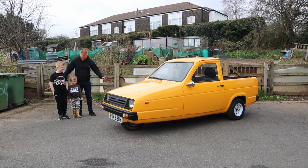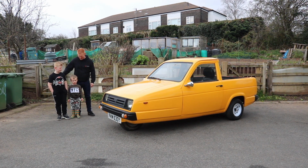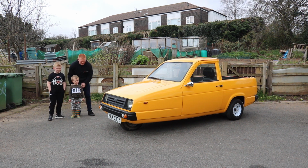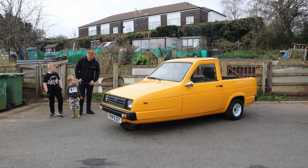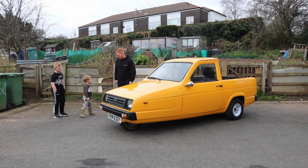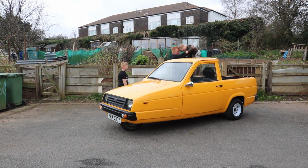Do you like it, Reg? Do you like the Theo? I think we should keep it or sell it. Keep it. What about you? Yeah, keep it. But there's one problem, there's only 2 seats, someone's going to have to go in the back. Who's going to sit in the back? I'm going to sit in the back too with Theo. There you go. Come here, then.